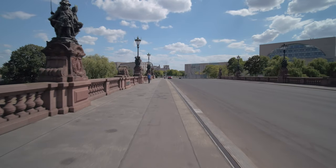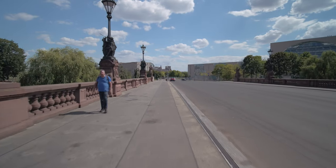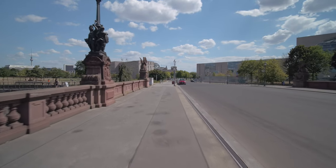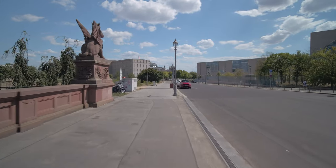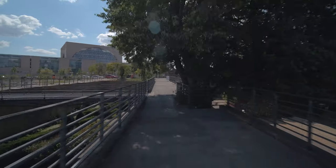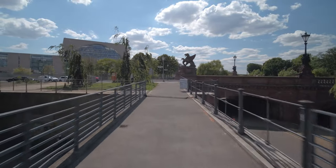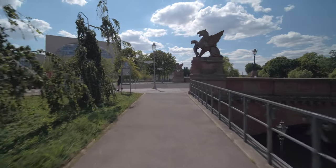Now we are on the Moltke Bridge, a bridge that spans the Spree River. It lies next to the Chancellery and is made from red sandstone. On the bridge, there are statues. In front of you, you can see the back of the Federal Chancellery building. The main task of the Chancellery is to assist the Chancellor in coordinating activities. The building is known to be the world's largest government headquarters.